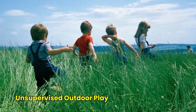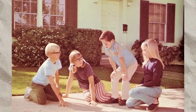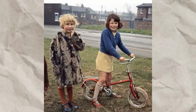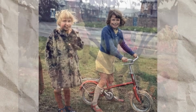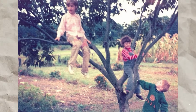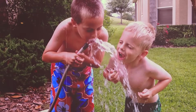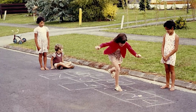Unsupervised outdoor play. Back then, life stretched out before you the instant you pushed open the front door. In the 1970s, growing up meant you held your own clock and your own instincts, with only a quick shout of, "Be home for dinner," echoing behind you. Cities, suburbs, and dusty country roads all held the same promise. Endless room to roam without an adult's shadow hovering nearby.